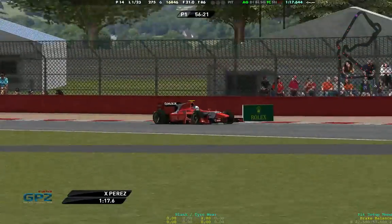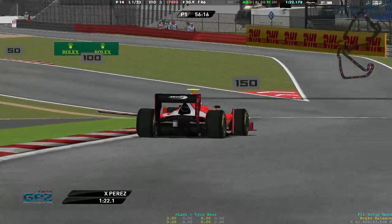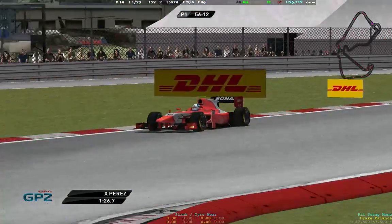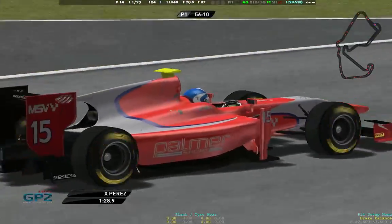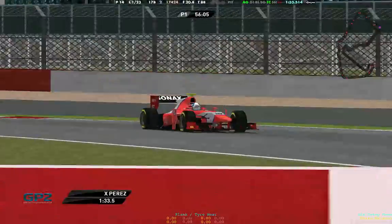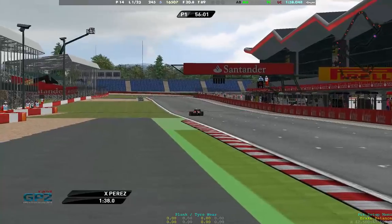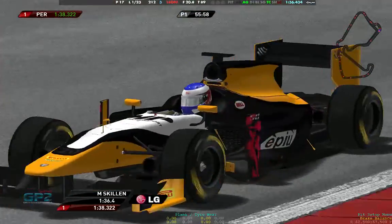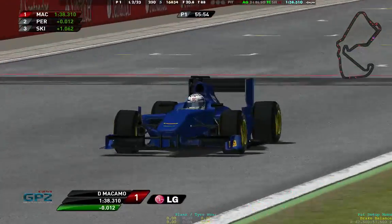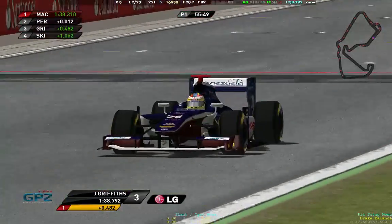He's going to be in first place for, I assume, at least a couple of seconds when he does his lap, but we'll see if he remains first place or if someone else manages to better his time. Vale, the left-hander, and into Club corner. Let's see, as he comes across the line, what lap time is he going to set? Perez, he does a 1:38.3. Oh, Skillen doesn't beat it, 1 second off. Makamo beats it, he's in first place right now.